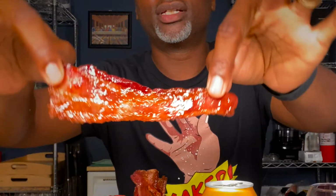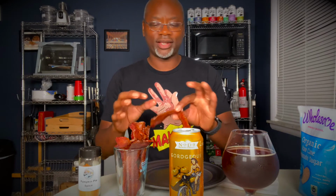This is the candied bacon. This is what it looks like. It came out really good. So I'm gonna sample some of the bacon and some of the pumpkin spice beer. So let's dig into this to see what it's like.